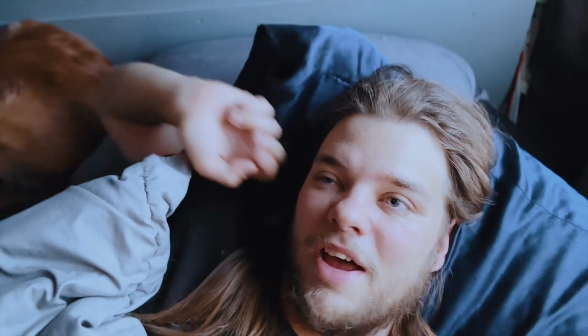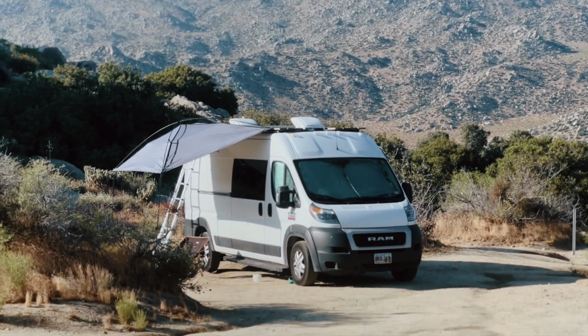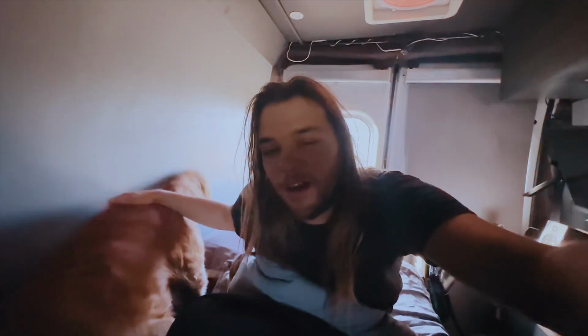I left Starlink on overnight. Whoops. So the batteries are like 47% right now, which is totally okay, but usually I turn it off overnight so it doesn't drain. Time to get up and go. Trying to make some coffee.